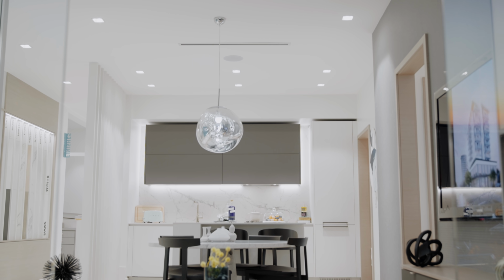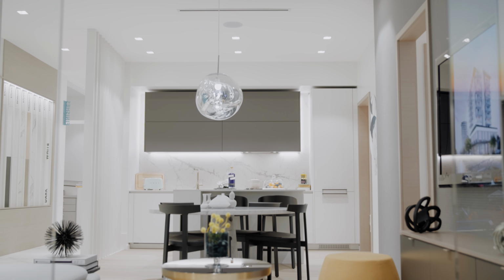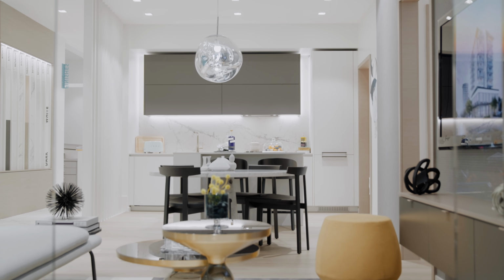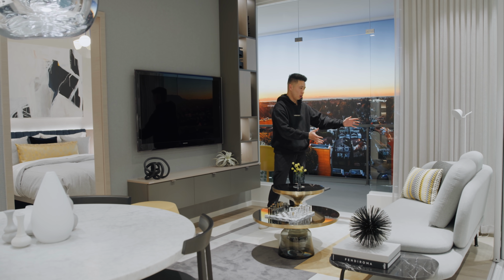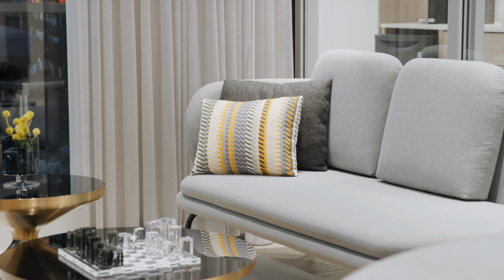So as we move from the dining room over to the living room, I like the fact that it transitions very smoothly. They've used up every single corner, and this style of couch goes very well right up to the edge, but it also doesn't take up too much space.